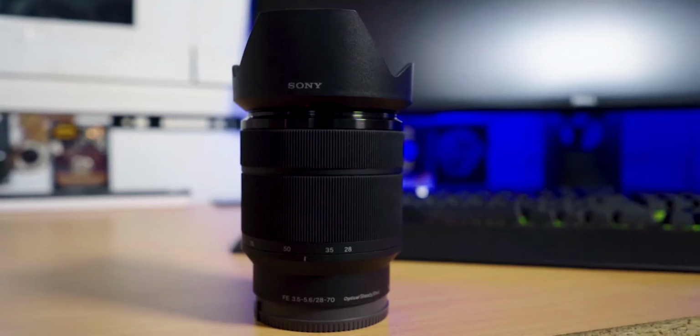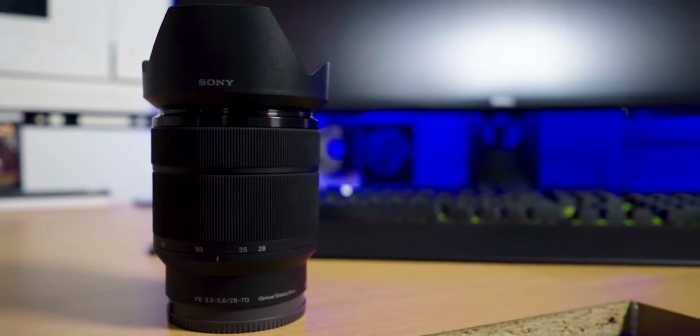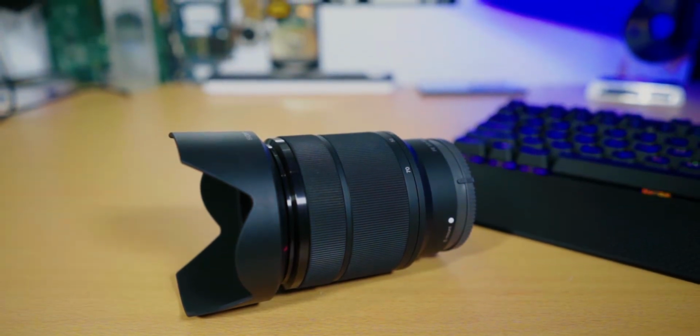Moving on along with this camera, because a camera with no lens is nothing, I've got the Sony 28-70mm lens. Now this is an optical steady shot lens, meaning it has optical stabilization right on it, which is good for when taking handheld video as well as low light pictures. And on top of that, it's a crisp and overall very nice and well performing lens.